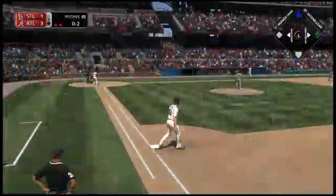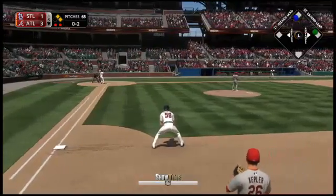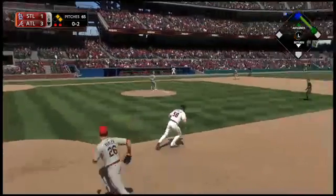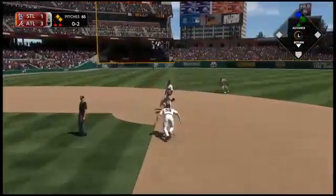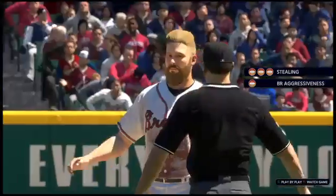Into the box now, Rob Brantley. And we'll see what he can do here with a pair of runners on base and 2 gone here in the 5th. Now he'll step off. There he goes. And he'll try to get back now, but it's not going to work. The throw hangs him out to dry.